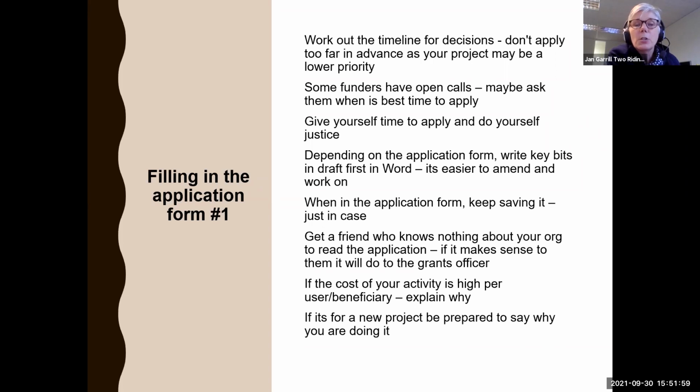And if it's for a new project, say why it's new. You're doing this in response to people asking for it. You're doing this in response to an emerging issue in the community. Try and think about the questions that might get asked and try and answer them for us, because that makes the decision-making process much, much easier.